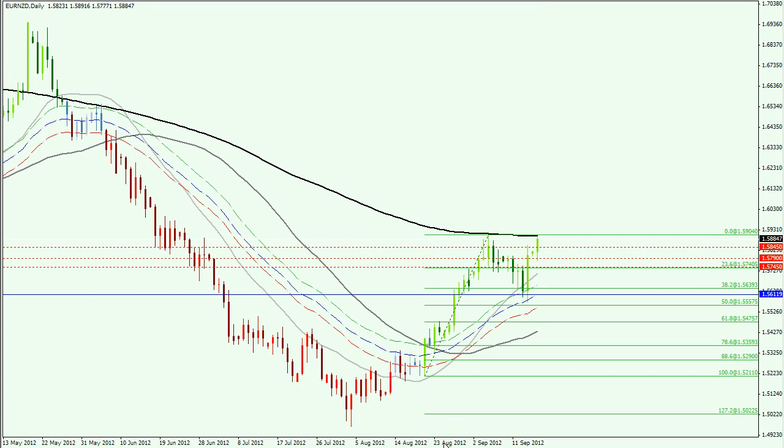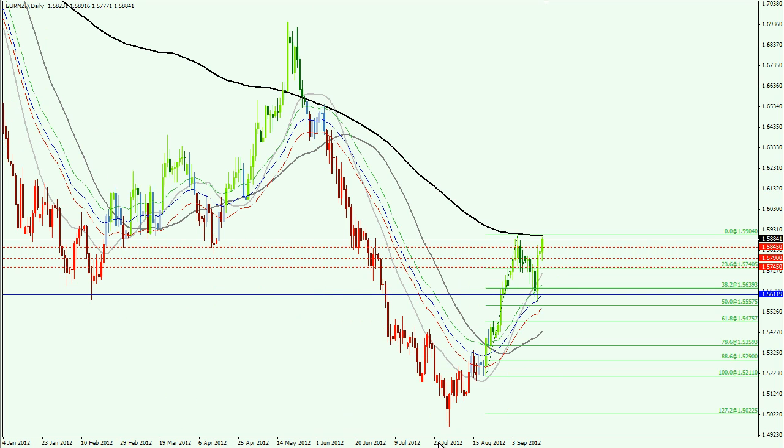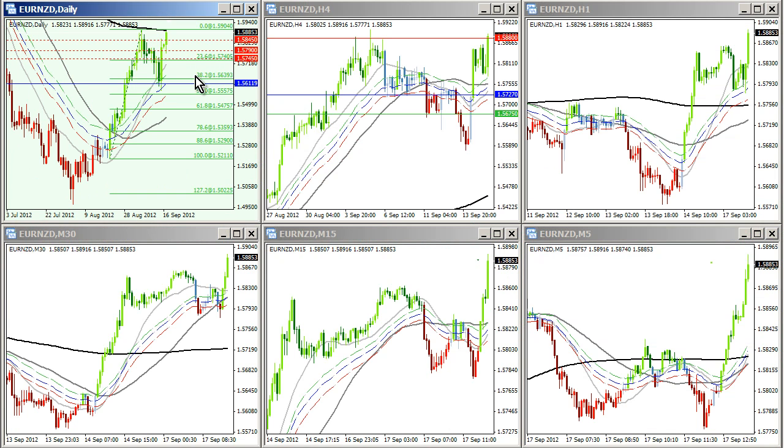I do like the euro kiwi. However, again, go back to the 910 list. The euro kiwi was on the DB list. I still think it's on the DB list, but you have to put an asterisk by it. And you know why. 200 DMA. Overhead. Okay? But I will put it on the list. Just be cautious. In fact, if anything, what would be nice is if that 200 sends this thing down and gives us a shot at getting long.